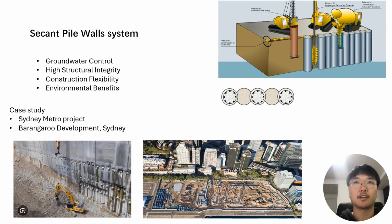The consultant group considered different types of retaining wall systems. The appropriate system is a secant pile wall system, considering ground conditions, for example, excavation in soil or rocks, existing structures on site and on adjacent sites, access considerations, and groundwater. Temporary retaining walls such as shotcrete walls, soldier pile panels, and sheet piling are not suitable for these projects.